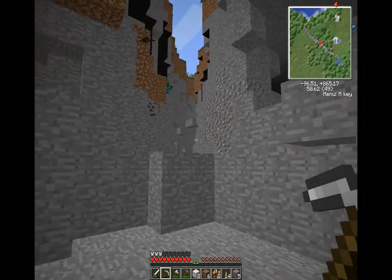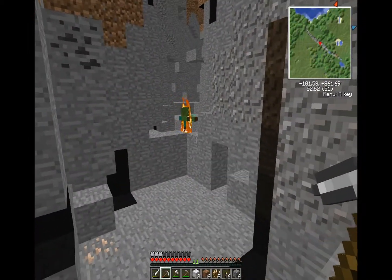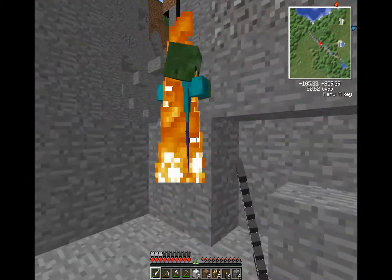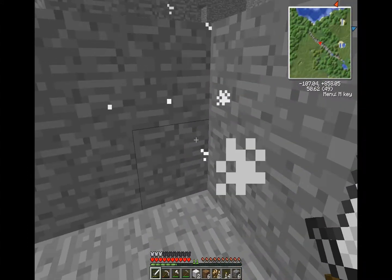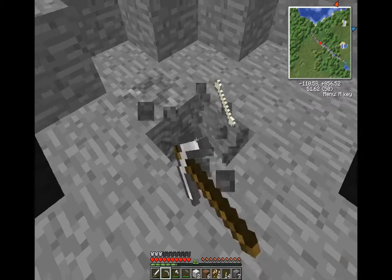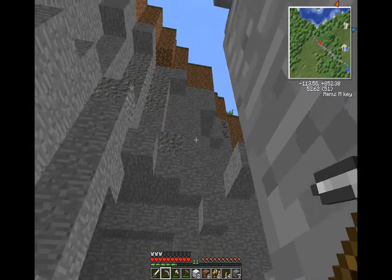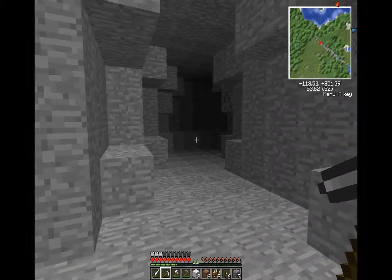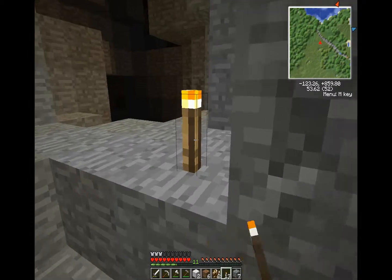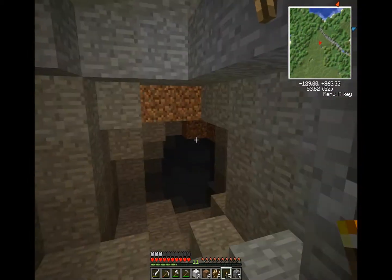Okie dokie, let's see if we can coax the baddie guy to come down. Yes, here he comes. Right, dude. Yeah, you're for it. And we'll light this area up. Oh, quite a few bits and pieces here.